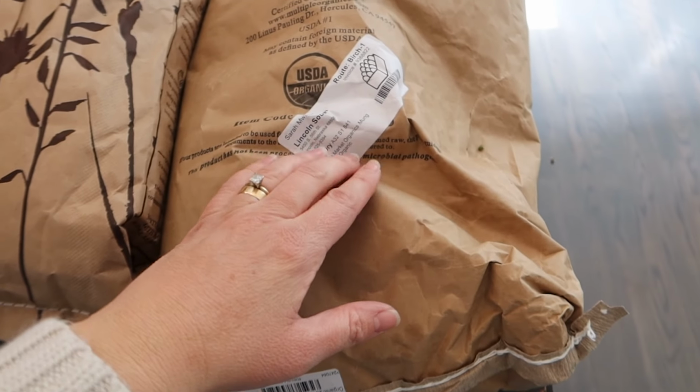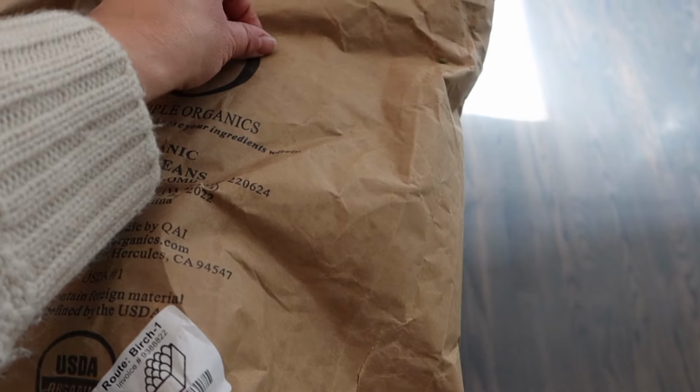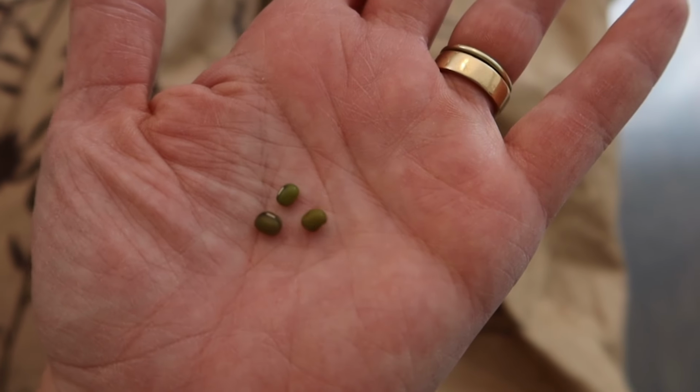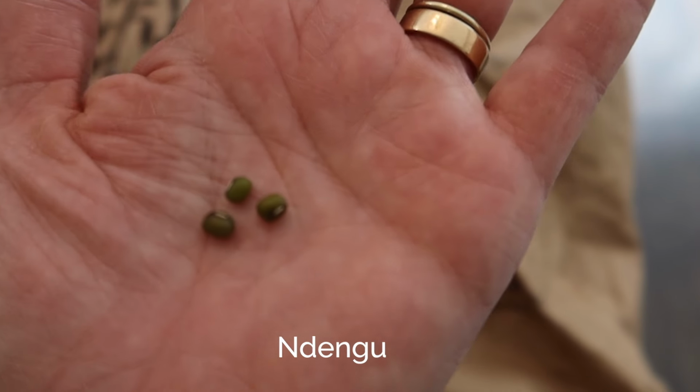And I got a bunch of dry ingredients too. I got a big bag, 25 pounds, sorry, of mung beans. And it did slit open. I greatly dislike when that happens. But it does give me a chance to show you what mung beans are. In Kenya, we call them ndengu, N-D-E-N-G-U. They're good. We make a lot of Kenyan food with them, so it's great to have a lot of those around.